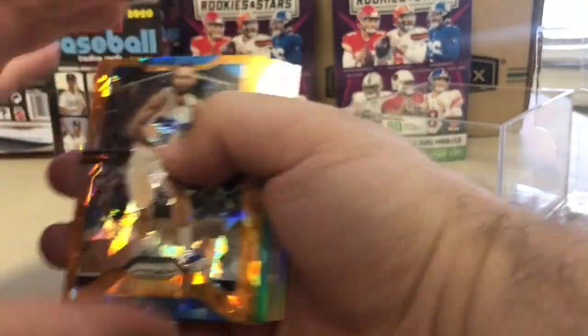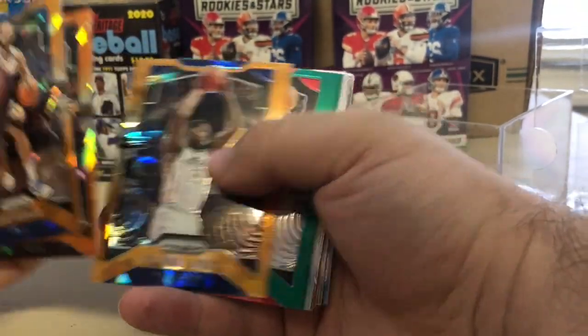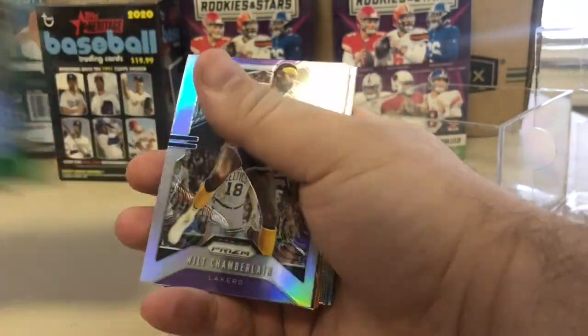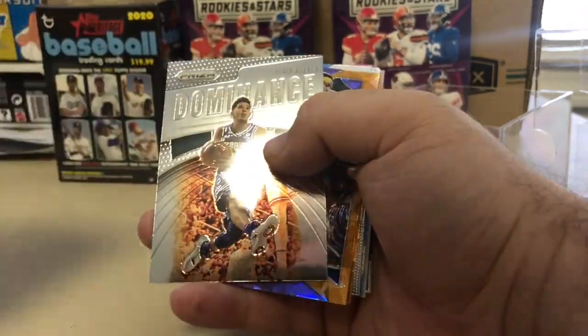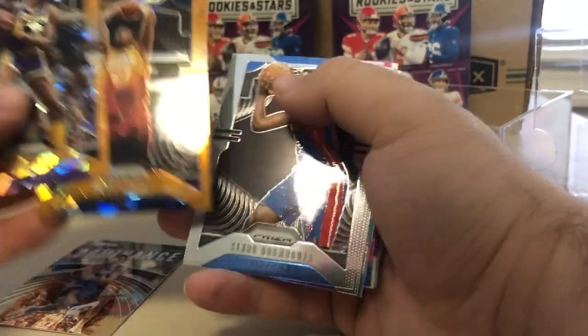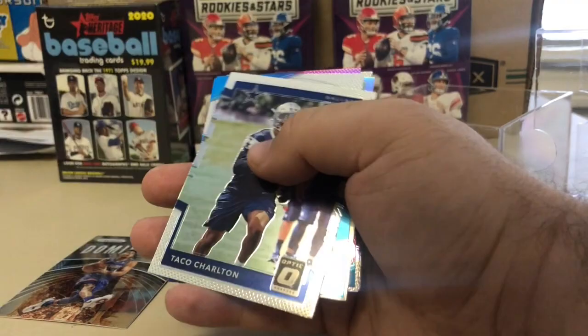More orange cracked ice. Fournier, Caris LeVert, and Derrick Favors. Bradley Beal and Diallo green. Wilt Chamberlain silver. Devin Booker Dominance. Wilt Chamberlain and another Rudy Gobert gold ice. Alright, stop. Sekou and Kyle Guy rookies.